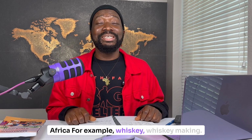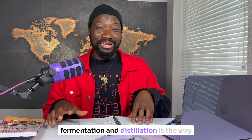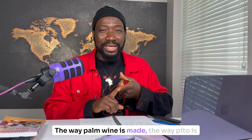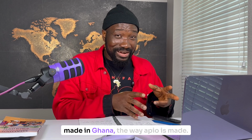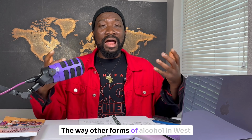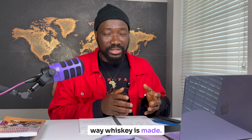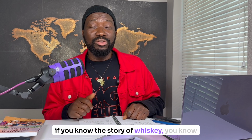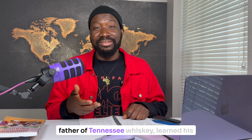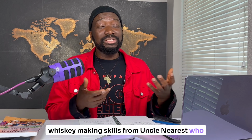For example, whiskey making. The way of making whiskey through fermentation and distillation is the way alcohol is made in West Africa, period. The way palm wine is made, the way pito is made in Ghana, the way apio is made, the way other forms of alcohol in West Africa, not just Ghana, is made is the same way whiskey is made. If you know the story of whiskey, you know that Jack Daniels, who is credited as the father of Tennessee whiskey, learned his whiskey making skills from Uncle Nearest, who was a former slave.